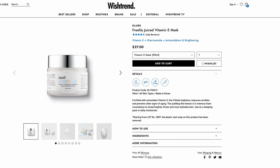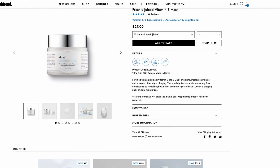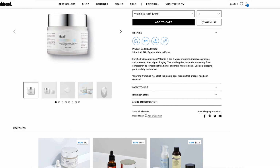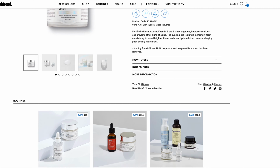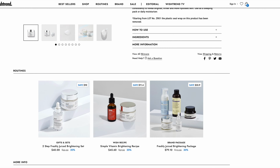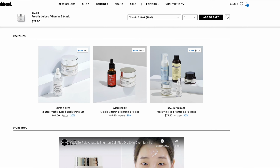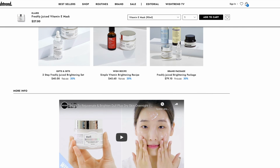A multifunctional product that can be used as a mask, a sleeping pack or daily moisturizer, fortified with the antioxidant power of vitamin E to brighten, improve wrinkles and prevent signs of aging. Use it during the day to protect the skin from UV damage and use it at night for wrinkle improvement and skin regeneration. With a pudding-like texture, the cream transforms into a rich essence that helps the product tightly adhere to the skin, which maintains and locks in the moisture for at least 8 hours.